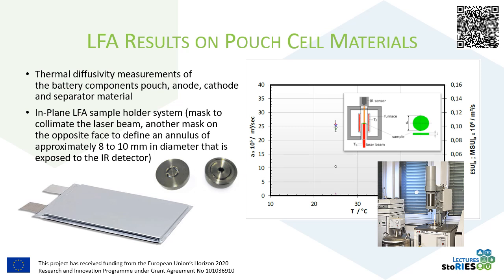on actual results of the laser flash technique. In that case, we analyzed a pouch cell. So you see a pouch battery cell like this here. We dissect this pouch cell into its components, the pouch, the anode, the cathode, and the separator material. On the right side, you see a diagram of the thermal diffusivity results of the pouch material. On the y-axis, you have the thermal diffusivity in square millimeters per second. On the x-axis, you see the temperature. And for the pouch itself, we measure a value around 25 square millimeters per second. This value represents the thermal diffusivity through plane of the sample.